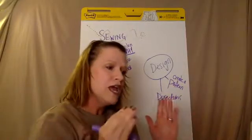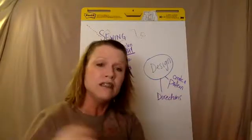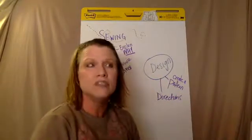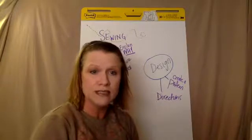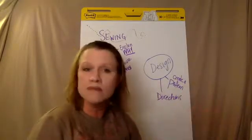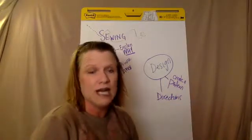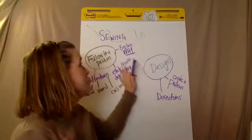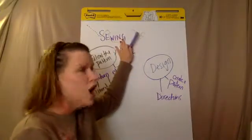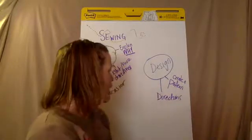So, okay, I want you to pretend that whatever you're creating, somebody else is going to want to make. So what are the directions on how to do it? And what comes first? What comes second? What comes third? What's interchangeable? What's not in terms of sequence? Sequence is huge in sewing, right? I sew the wrong two things first, and all of a sudden I don't have any armhole, right?